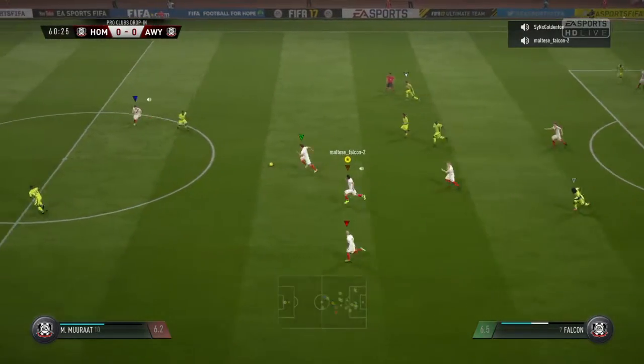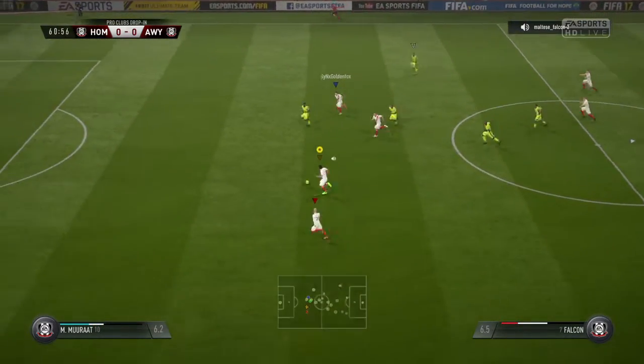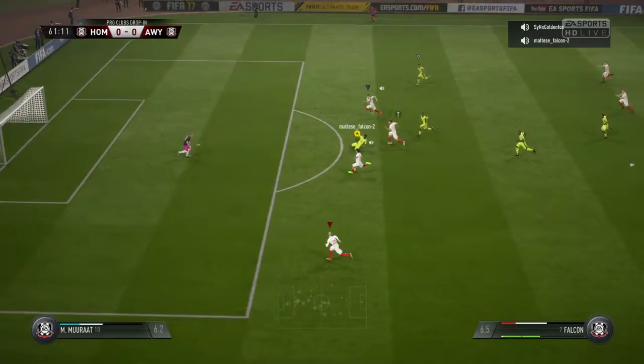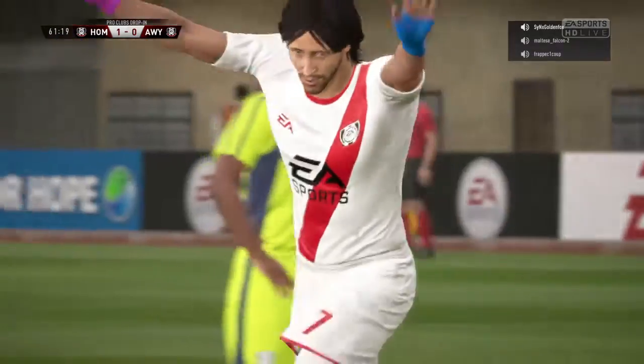Came in with a challenge. We've reached the hour mark. Half an hour to go. It's looking good, this move. And here... Rooney! And that's the goal that puts them in front.